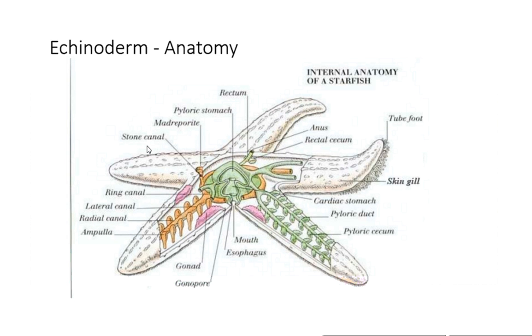So as far as their anatomy is concerned, they do have this internal skeleton, which is called an endoskeleton. This is a new thing as far as animals are concerned. We've had exoskeletons and shells, and so the endoskeleton is a new animal thing. Humans have an endoskeleton as well, a skeleton inside our bodies.